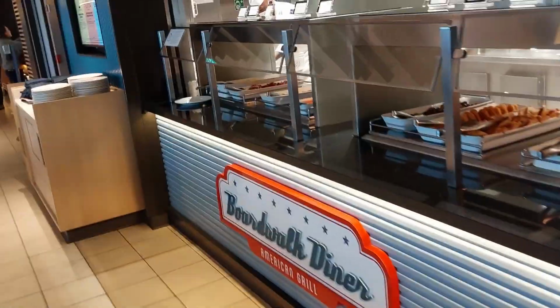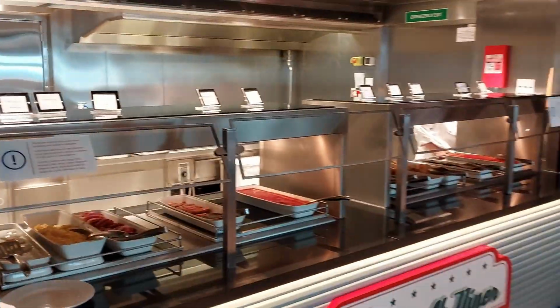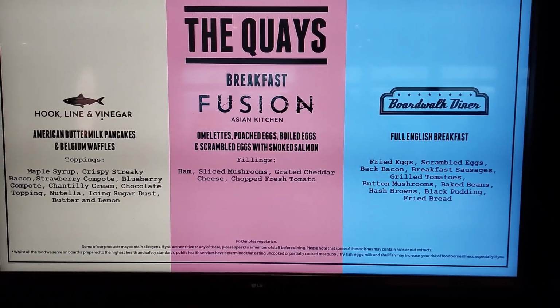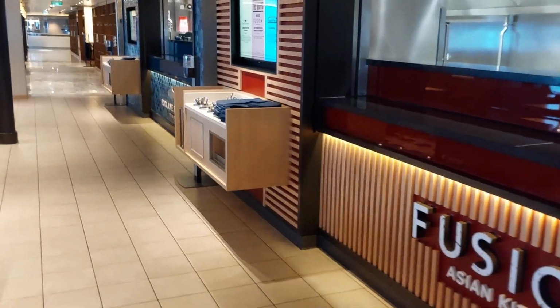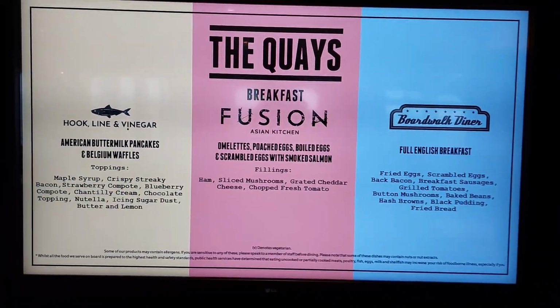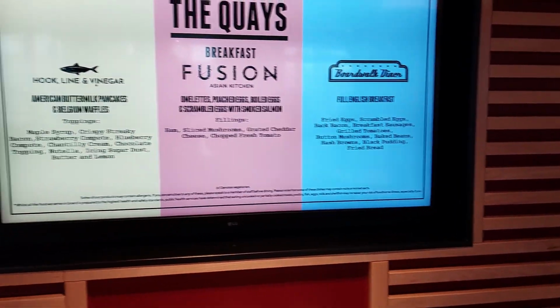Now I'll quickly go and show you the menus. It's easy just to show you the menus of what they do, because each venue does a different thing. So good morning. Broadwater Diner does your English breakfast, you know, bacon, beans, stuff like that. Fusion does omelettes. I actually had breakfast at Fusion this week. Our friends have, and they said it's really nice.